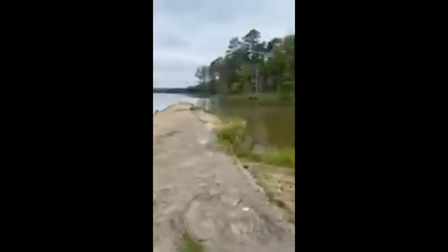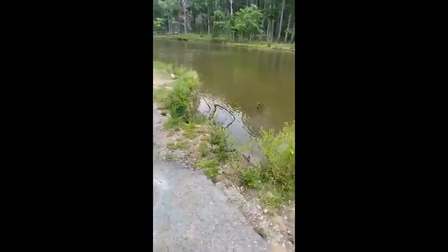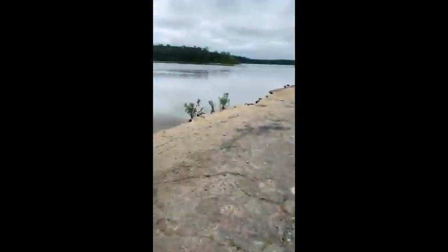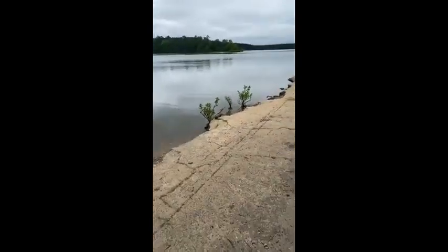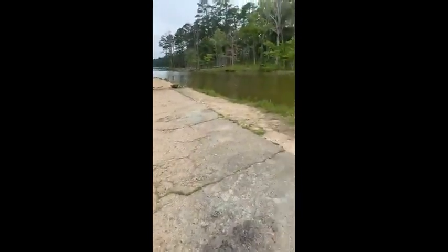How to get to this road? Yeah, I can tell you how to get to this one only because it is open to the public. If it's something that's not open to the public, I will not normally tell you how to get there. But if it's something that people come to all the time, sure. I think people use this as a place to kick off for kayaks.